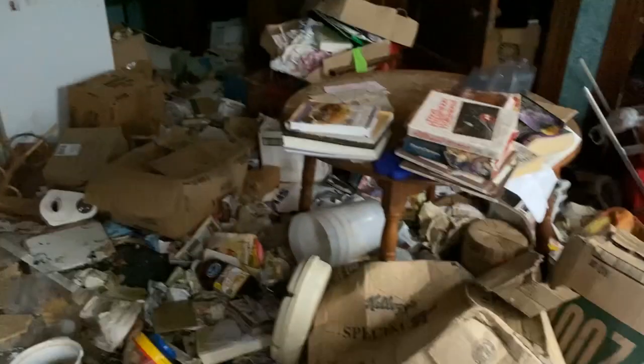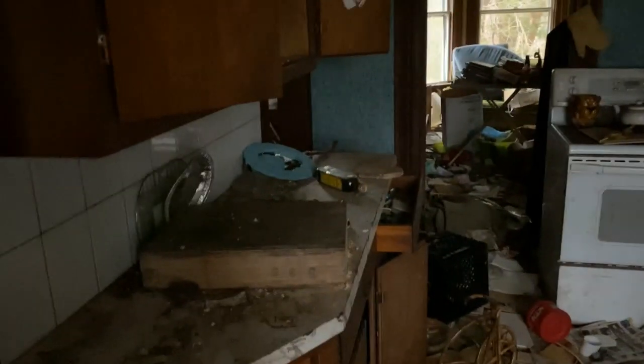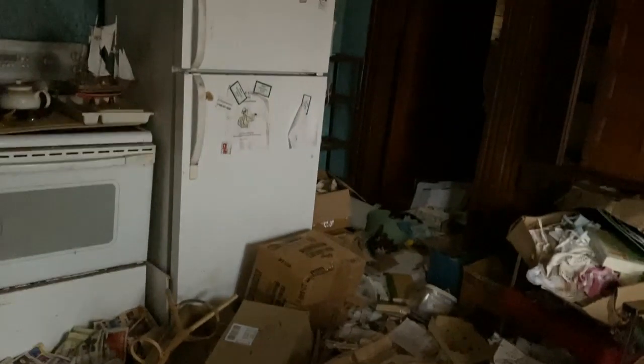Alright, well, the door is open. Looks pretty abandoned to me. So, not the best way to secure a house, I guess. Looks like they left in a hurry. Man, a lot of debris down here. Well, let's take a sneak peek here and see what this place is all about. Kind of creepy.